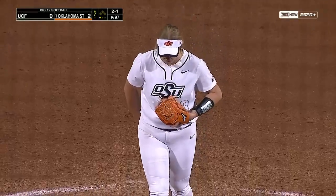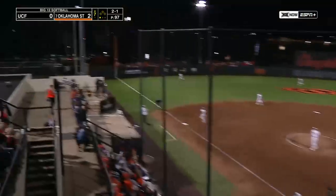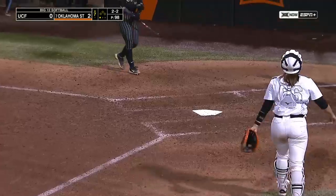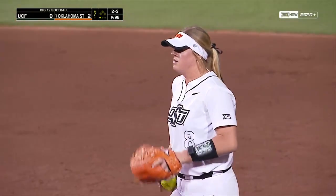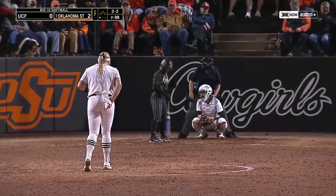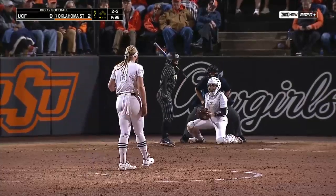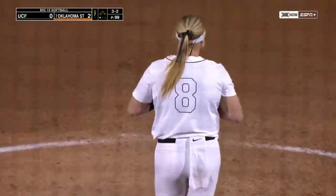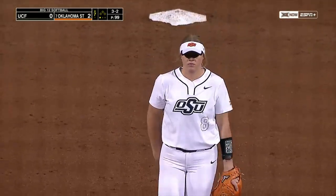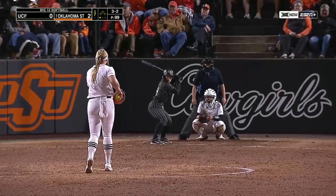Kotzelnick steps in. Good part of the lineup, 6 for UCF. So trying to make, sometimes she fouls that off. Kotzelnick hitting .222. Redshirt junior. 3-2 the count. Utility player has moved around some, Coach Bear. He's trying to get on base.